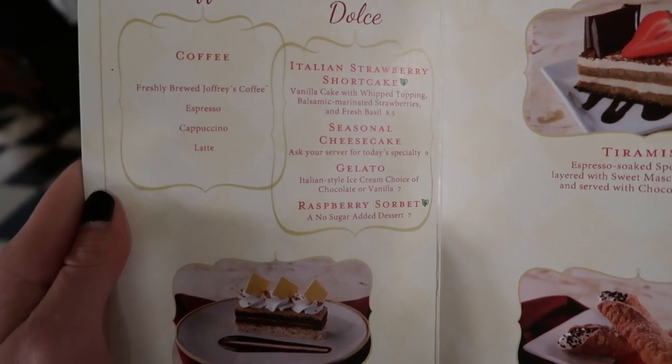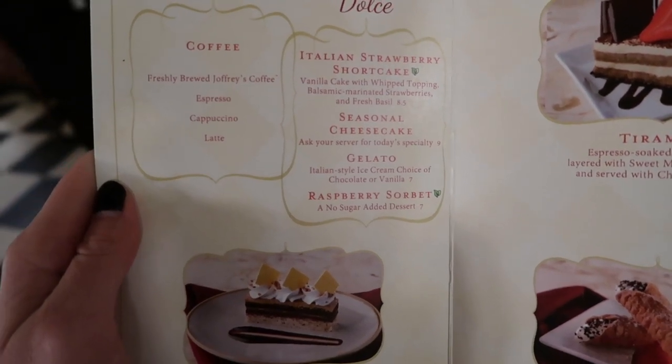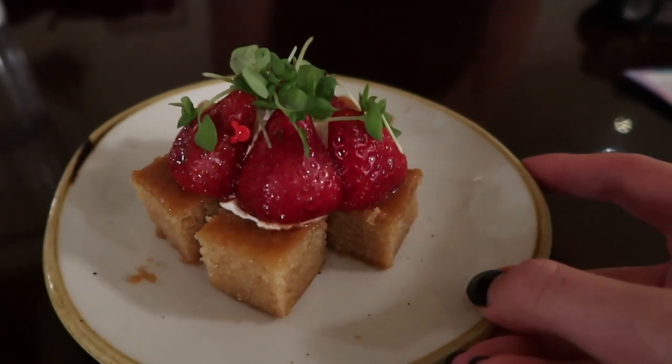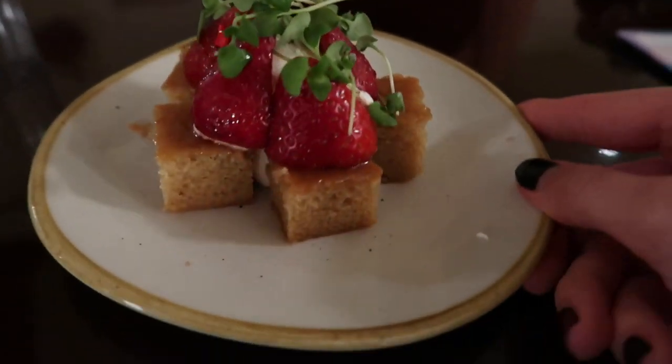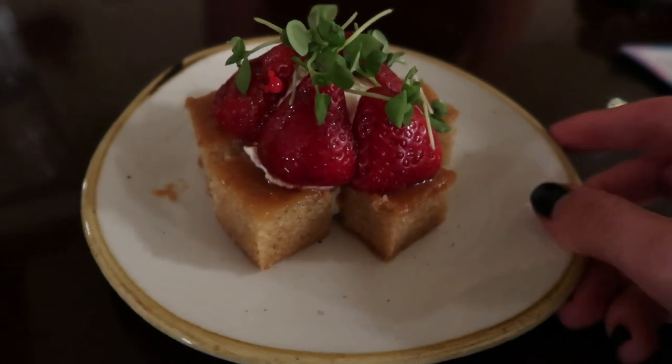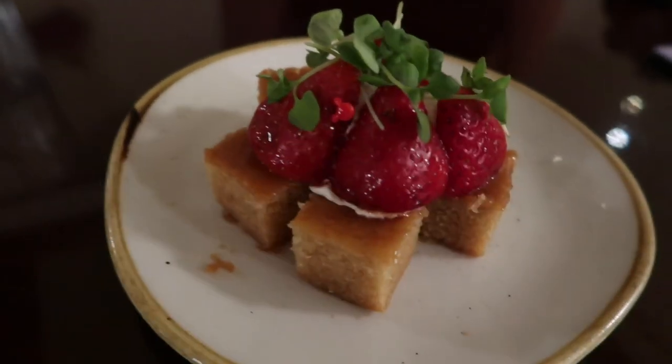For dessert, we're gonna get the Italian strawberry shortcake, but they also have sorbet. Got the Italian strawberry shortcake. There's a bunch of little guys, and then it looks like there's a bunch of whip in the middle. But look at the little Mickey.